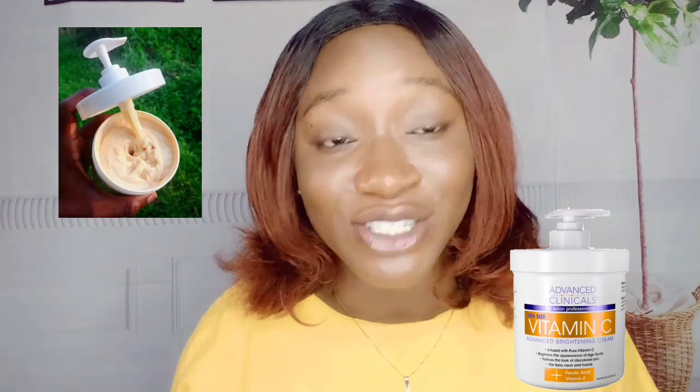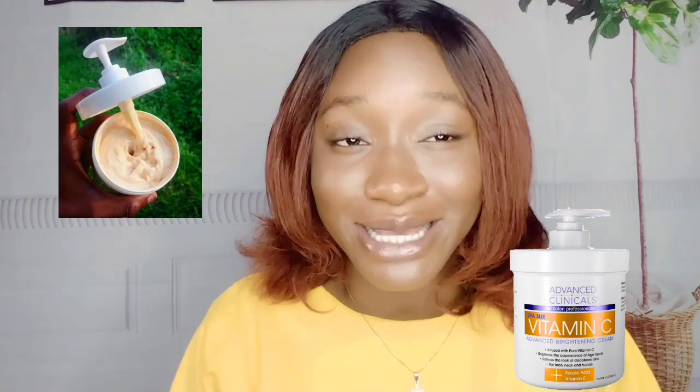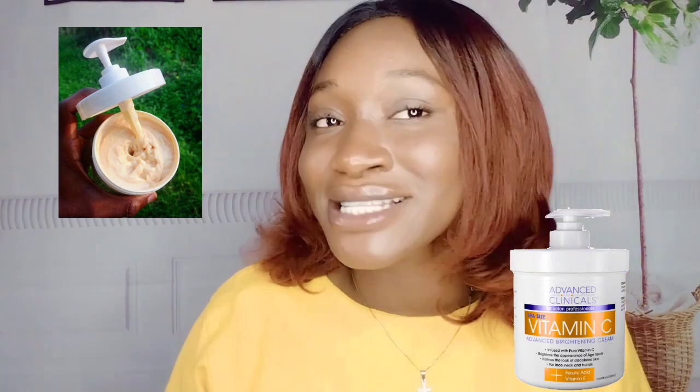This lotion is made in Chicago, so it is dermatologically tested. That means it is clinically proven to do what? Improve your skin texture.